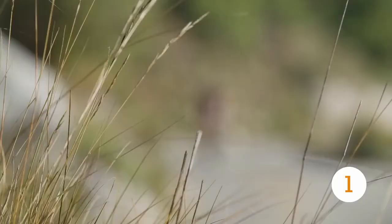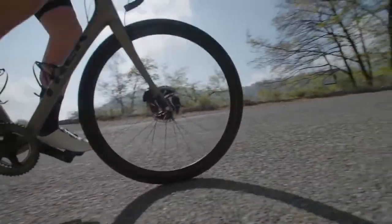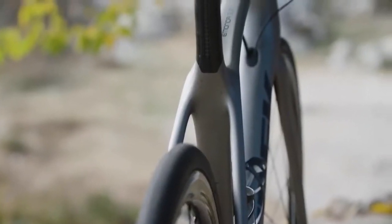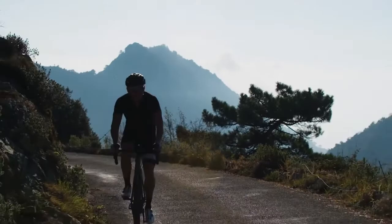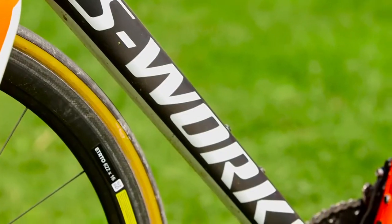Five technologies we'd like to see put to good use on two wheels. Regular carbon is old hat these days. Sure, it's brilliant for making those laterally stiff, vertically compliant bikes we all froth over, but the basic concept of laying up carbon with epoxy hasn't changed all that much in recent years.